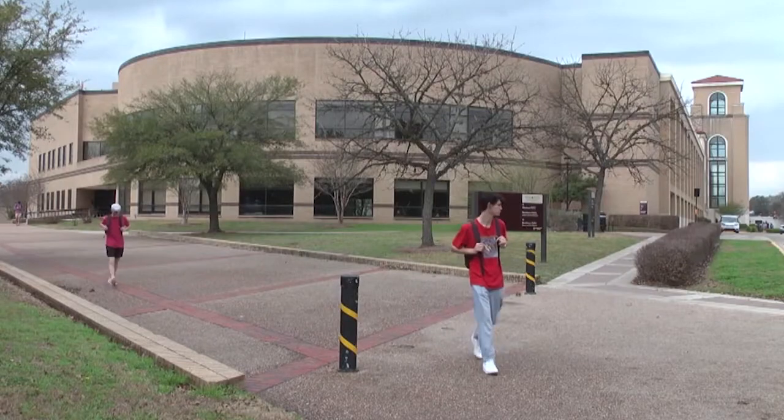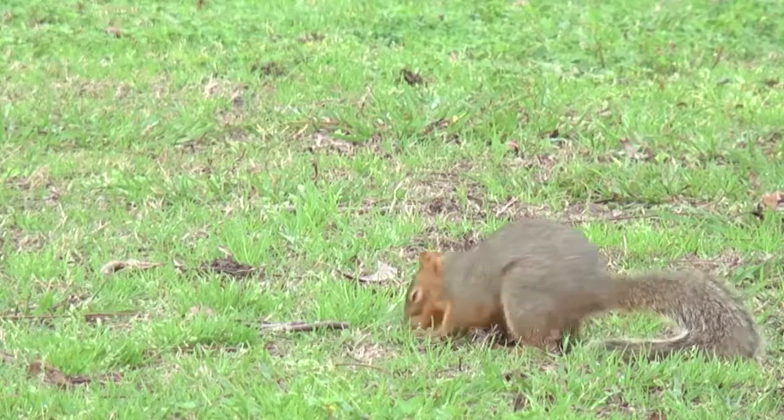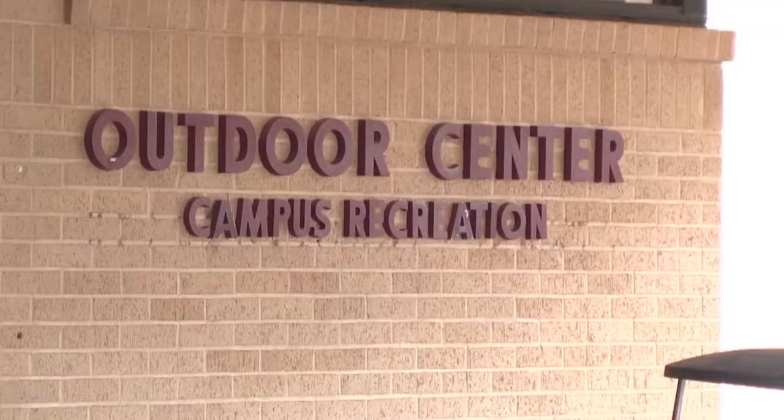The Student Rec Center will be open throughout the break and will be offering lifeguard classes. It's going to be 12 to 8 throughout the day. Pretty much our busy times are always after lunchtime, right around 4. Sewell Park's Outdoor Center will be closed next week, but students can still rent equipment.